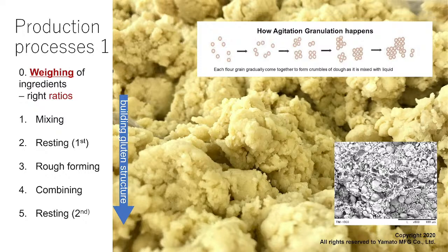Weighing them right, the right ratio, is important. A 1% difference in hydration makes the pasta texture so different. We want to be consistent in the quality of the pasta we make, serving customers every single day, because consistency equals quality. We want to be able to serve the same high-quality pasta every single day.